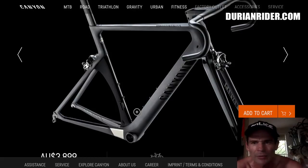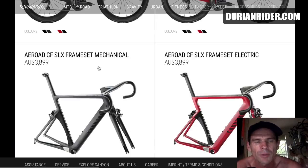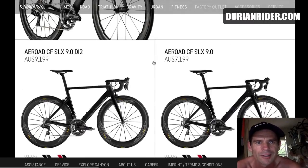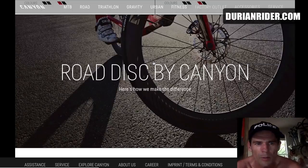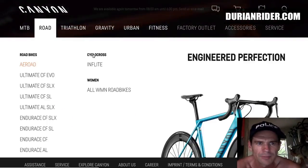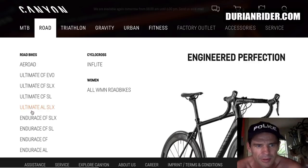So you've got your frame set, disc brake. You know, what do you want in a bike? If you want to run carbon wheels and you want to run descents, you probably want to run disc brakes. So that's your Aeroad. What bike would I get? I would get one of these bad boys. If I was going to get a Canyon, I would probably go.